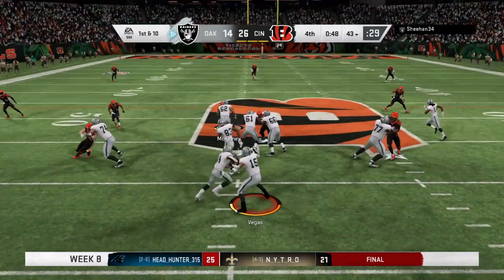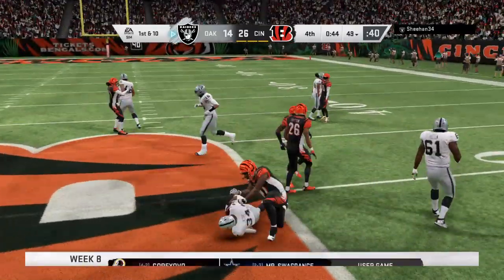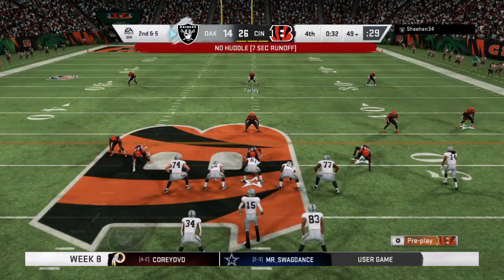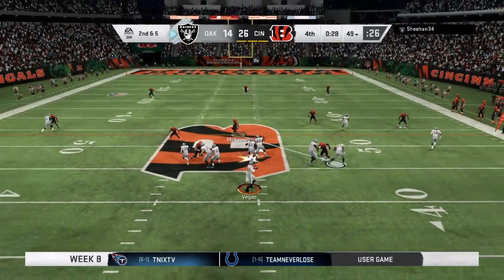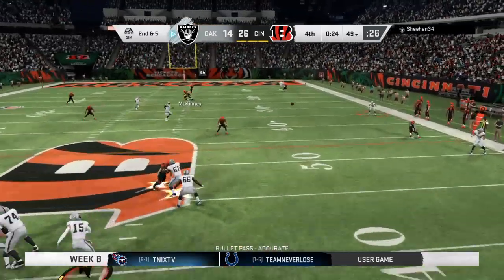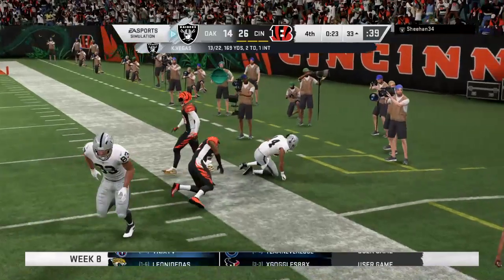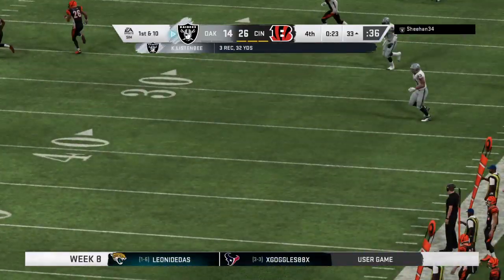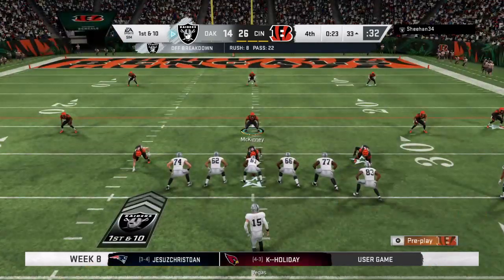So good starting field position for him here as they come up 1st and 10. A little bit of space there for the first down run as that's going to get him about 5 yards. 5 yards on the carry. Good pickup on 1st down. They'll drop the throw. Going right side here, and that's complete. That one good for a 1st down pickup of 18 yards. So they'll come up 1st and 10 now from the 33.